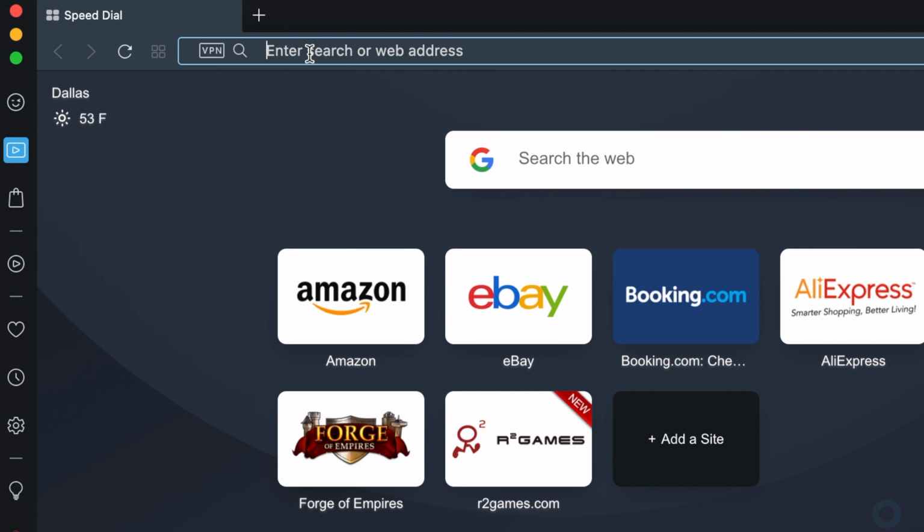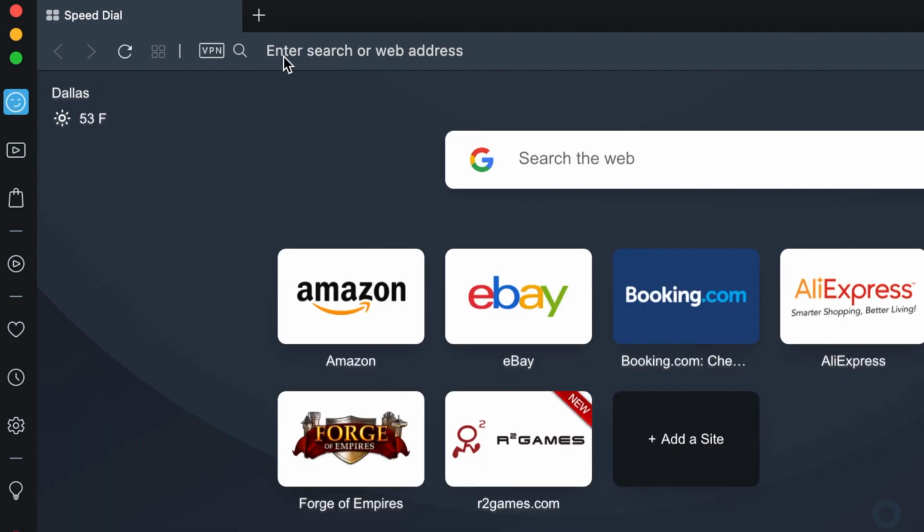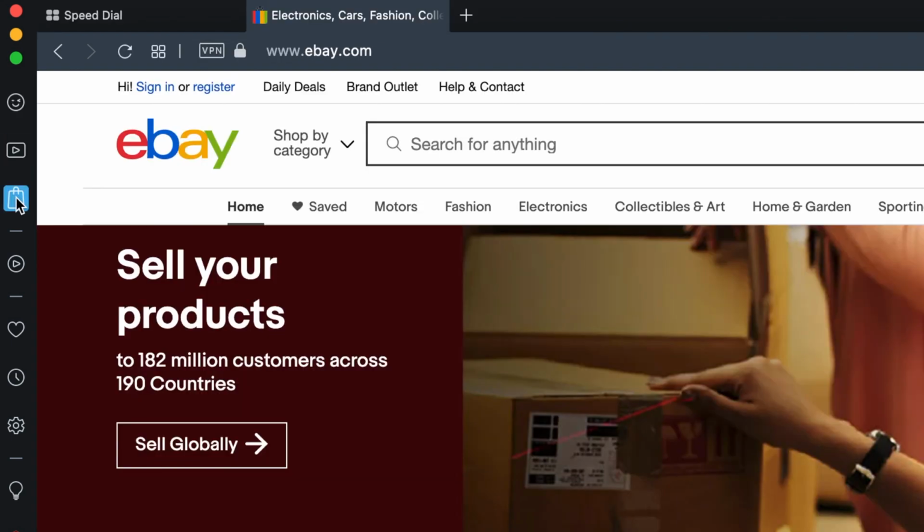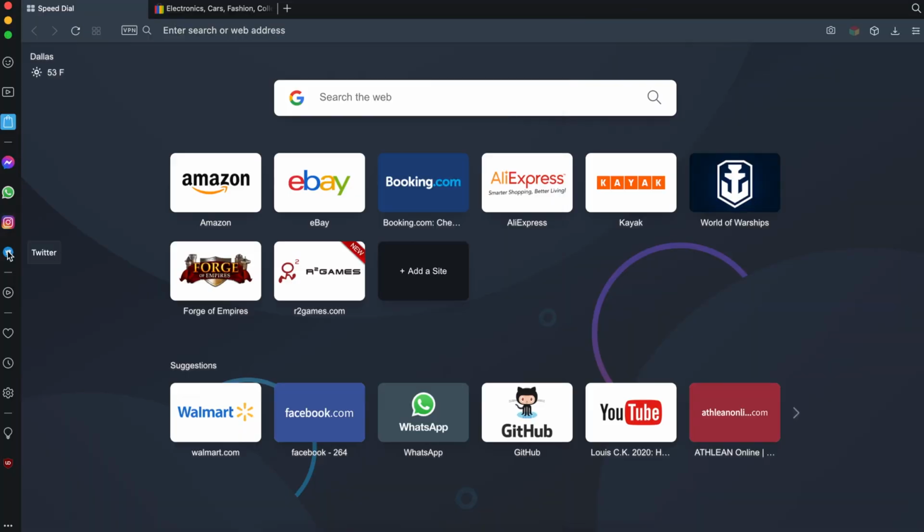First and foremost in this is workspaces. There are different workspaces on a browser. For me personally, I've set different workspaces for just enjoyment, shopping, or the YouTube channel. Then there's integrations with social media. So there's Facebook, Instagram, and I think WhatsApp.